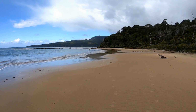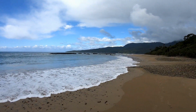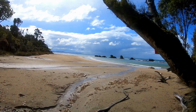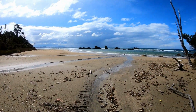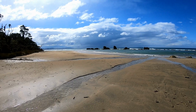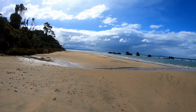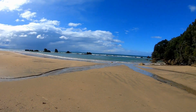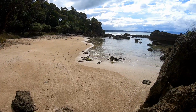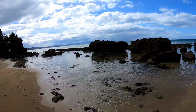Second of the three beaches. And the third little beach. The waves are pretty loud. The sun's out. About halfway back now. A little over 10k to go. One before the main one at the end.